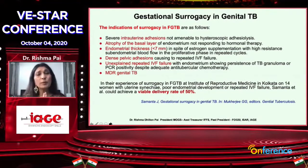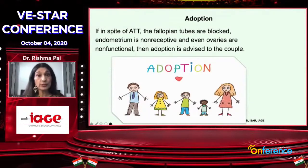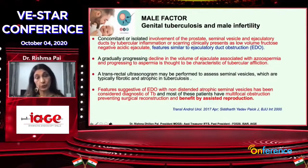All of us know tuberculosis is a very bad disease, and everything may fail, and eventually you may have to resort to surrogacy. So bad patients, completely atrophic, massive adhesions, cannot be treated with hysteroscopy, MDR genital tuberculosis, you may have to resort to surrogacy. So I hope surrogacy is available in India, because we have a huge load of these patients with tuberculosis, damaged uterus completely. We have to always keep adoption at the back of our mind, because some of these dismal patients, we may still have to offer them adoption as the only possible solution.